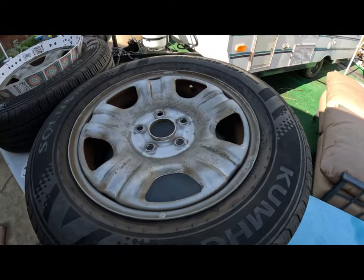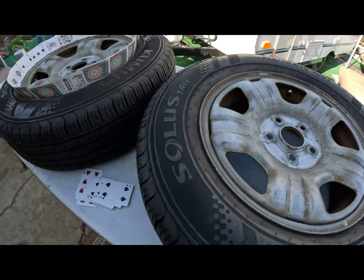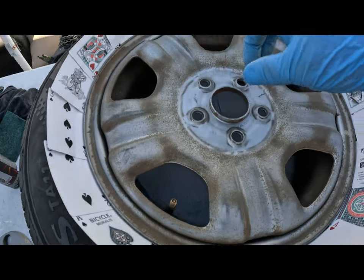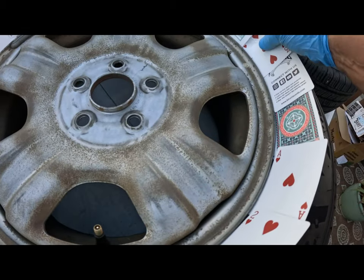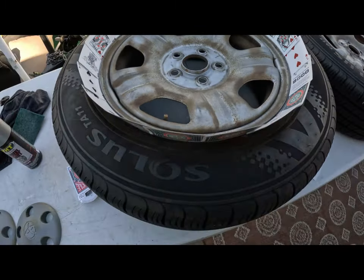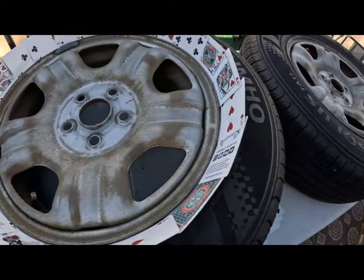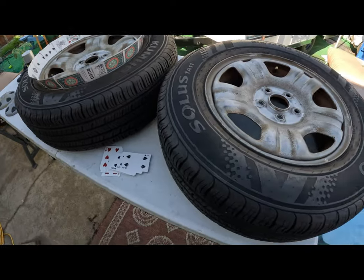All right, we got the wheels in the backyard. Me and the wife prepared them. You saw this little thing on TikTok putting cards around so you don't have to tape it or nothing. We'll try it out, see how it works. Got the center caps scuffed. Got the two wheels scuffed. So, let's get the painting.